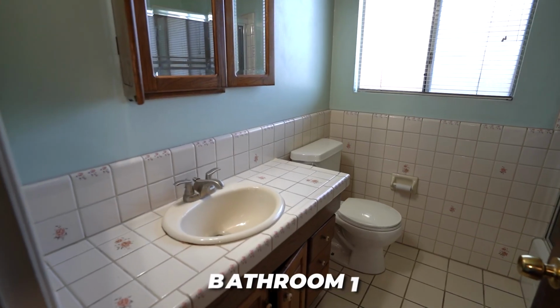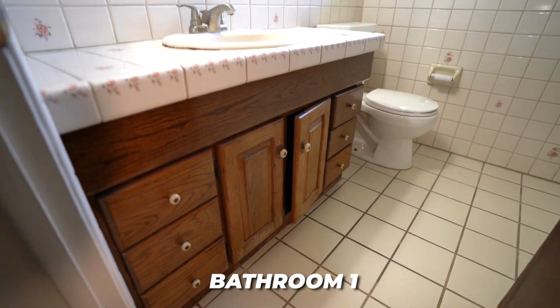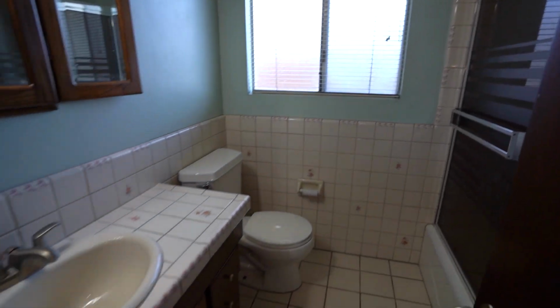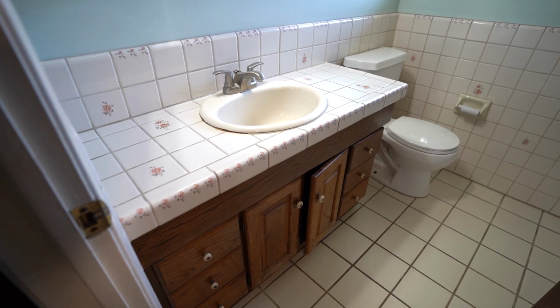Okay folks, this is bathroom 1, which is in the hallway. And as you can see, it's an older remodel. It has the tile countertops. Bathroom is also tiled. You know, it's a clean bathroom, but I'm sure you're gonna wanna remodel it as you move in. So keep that in mind. You probably wanna buy a new vanity, some quartz countertops, consider the sink.